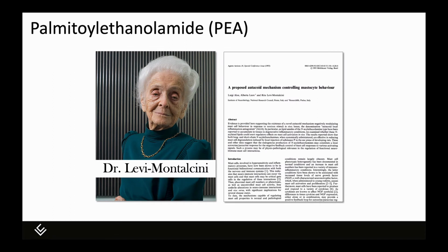Interest in PEA declined until around the mid-90s, when the discovery of the endocannabinoid system revived interest in this compound. In the 90s, Italian Nobel Prize laureate Dr. Rita Levi-Montalcini showed that PEA may control overactive inflammatory cells in several different disease models. More recently, PEA has been investigated as an anti-inflammatory and an analgesic, which means a pain reliever.